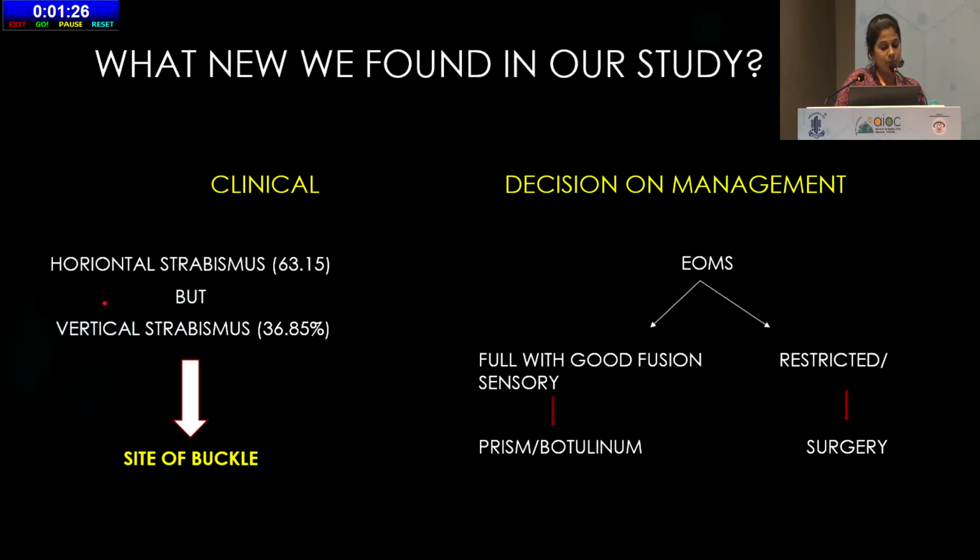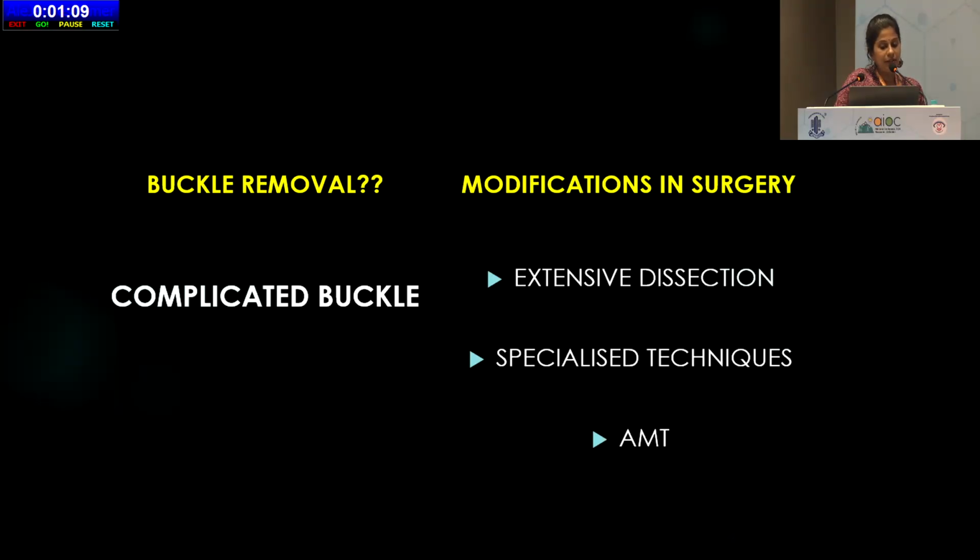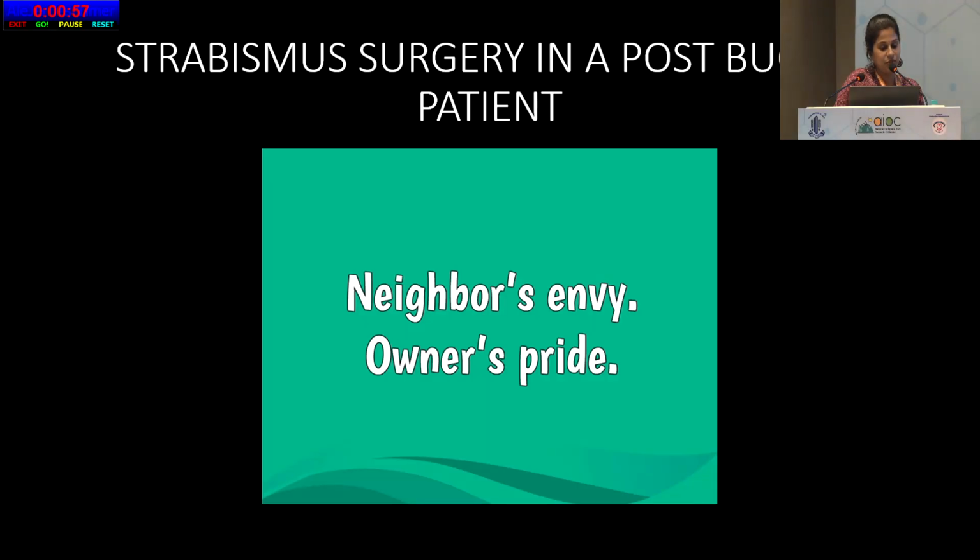Management decision has to be done based on extraocular movement. If it is full with good fusion, prism or botulinum toxin can be tried, but a restricted or sensory type of strabismus, surgery has to be tried. Only in complicated cases buckle removal has to be done, else by modifying our squint surgery with extensive careful dissection using antifibrotic agents like mitomycin and amniotic membrane, or specialized technique like adjustable or hangback techniques, we can still retain buckle in most of these patients with strabismus.